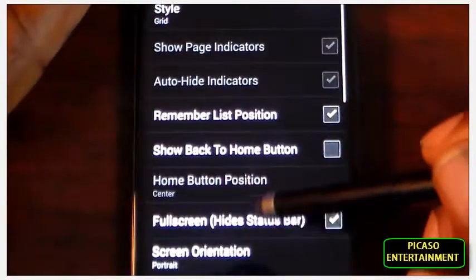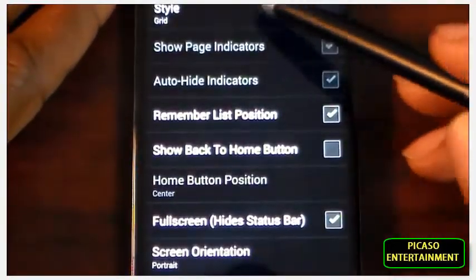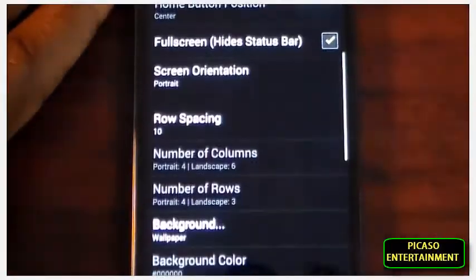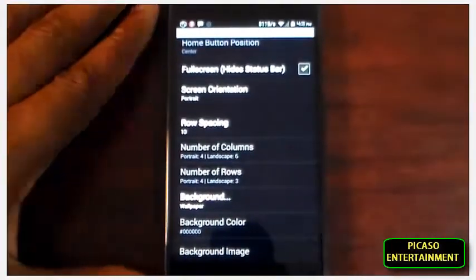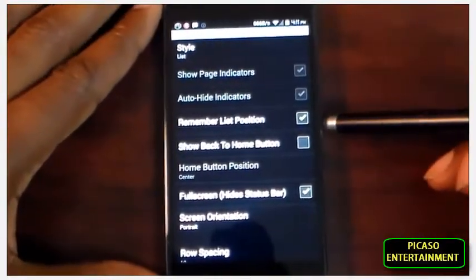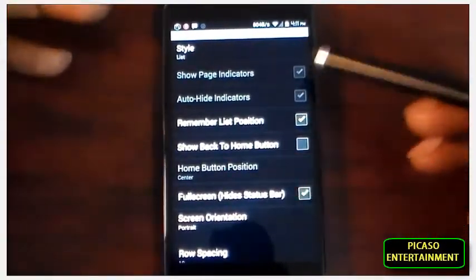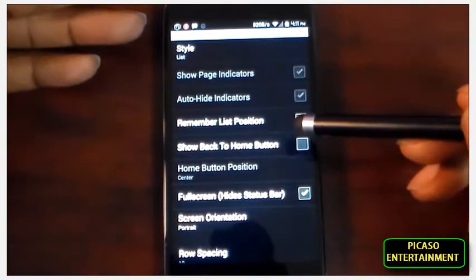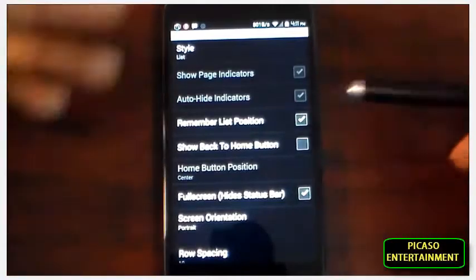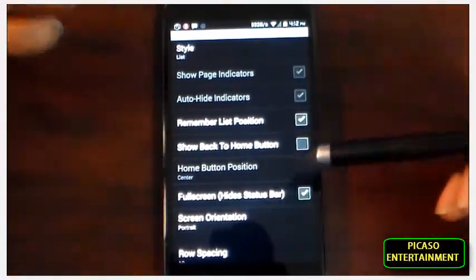Let's go back to settings, because you do have the option to do that. I'll put it back to the list, and let's go ahead. Sorry, I forgot to zoom out there. Let's go ahead and go down a little bit. You can remember the list position, so when you open the app drawer and select an app, it remembers where you are, so when you open the app drawer again, you're back in the same place.